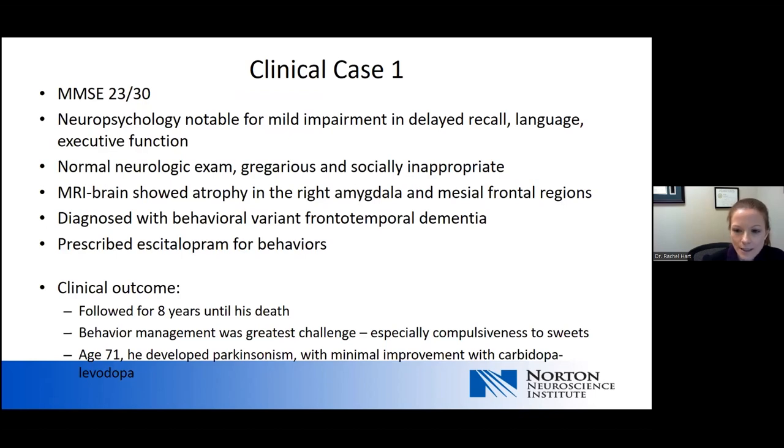So clinically, he meets a lot of what we would expect with a frontotemporal dementia, but he was followed for about 8 years until his death. Behavior management remained the greatest challenge, especially in the later stages. He became very compulsive, wanting a lot of sweets. They had to be locked away. And at 71, he developed secondary Parkinsonism and had very minimal improvement with his carbidopa.